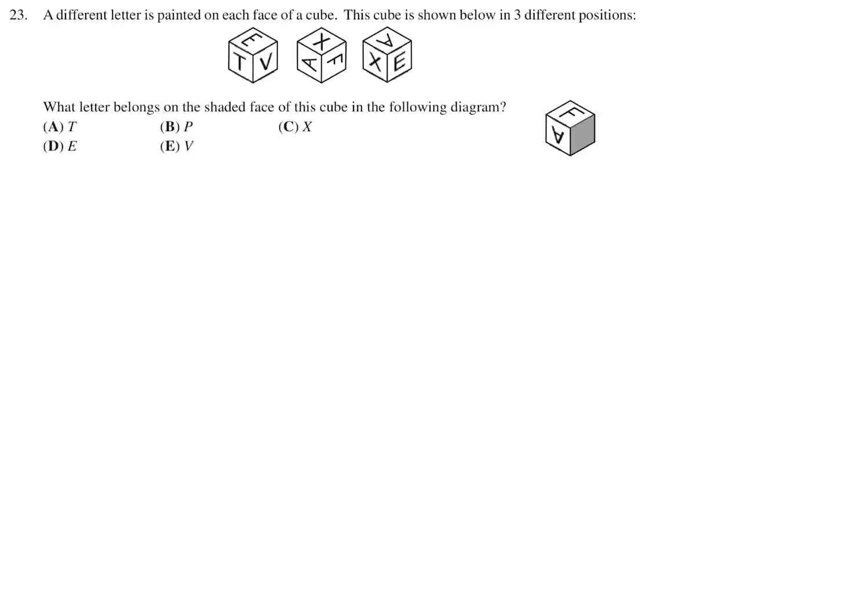A different letter is painted on each face of a cube. This cube is shown below in 3 different positions. What letter belongs on the shaded face of the cube in the following diagram? So this is one of those visualization questions, trial and error, that kind of thing. So here we go. All right.